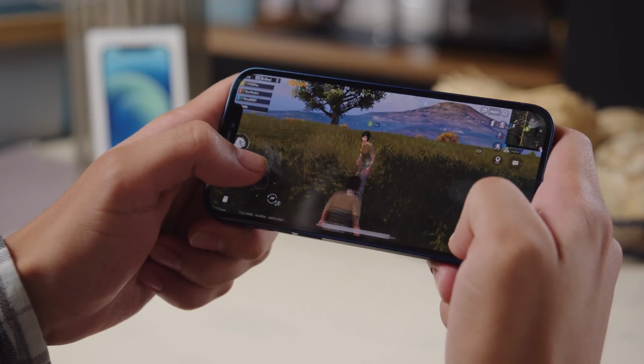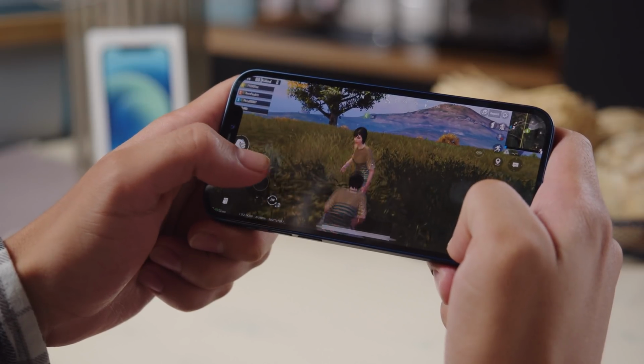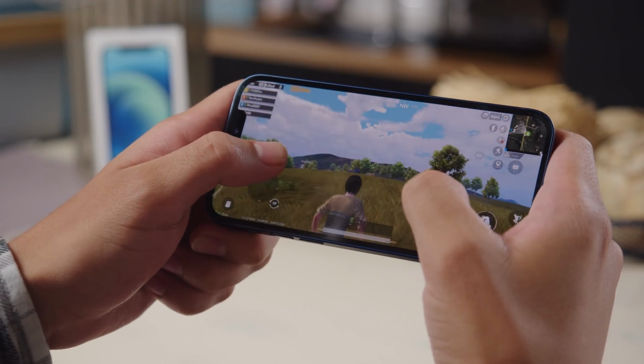You probably wouldn't get the iPhone 12 just for the sake of playing games. There isn't much as far as gaming-specific features go. But capability for games is still an aspect worth considering if you're thinking about going for an iPhone.